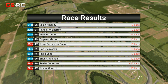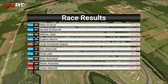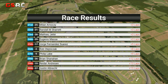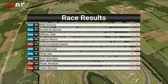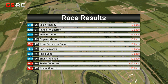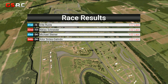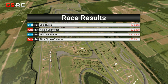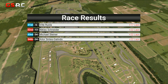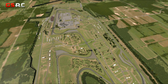Jorge Fernandez Suarez will finish 11th in the Nissans. Rob Olenek today, he will take 15th in the GTOs. 16th, going to go to Phil in and around the lake. They had disconnection problems early. Brian Shanahan, 17th. Let's see, Radar Anderson, who had trouble in the race. He'll finish 12th in the Nissans. 13th in the Nissans to Justin Albrecht. Ville Riola will finish 12th overall. 18th in the GTOs. 14th to Nicholas Schneider in the Nissans. 19th to Michael Steiner. And Altor Sintes Galindo will finish 15th in the Nissans.